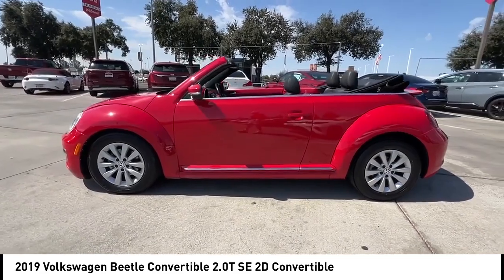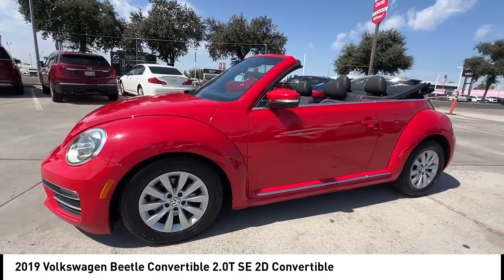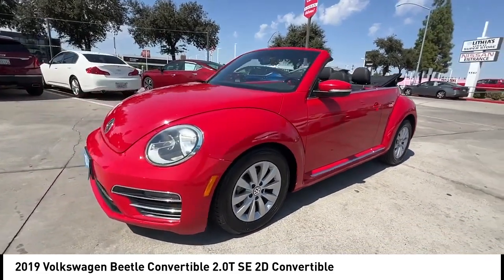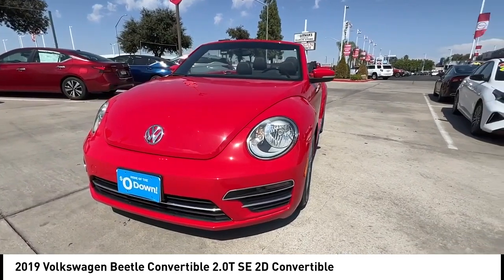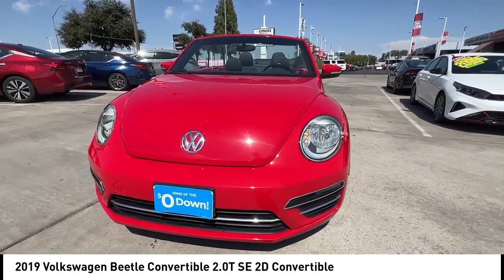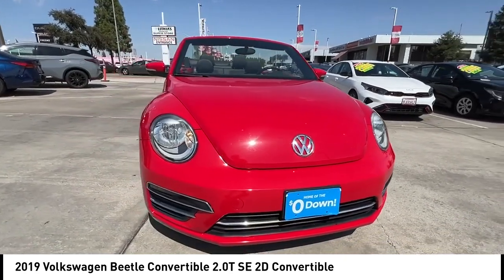This vehicle has less than 120,000 miles. Here are some of this vehicle's great options: rain-sensing wipers, rear spoiler, alloy wheels, brake assist, remote keyless entry, speed control, four-wheel disc brakes, electronic stability control, traction control, rear window defroster.